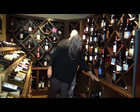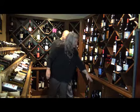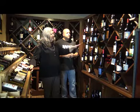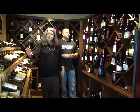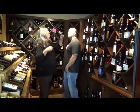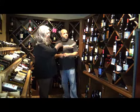And this is our equator. All the wines below this line are from south of the equator. All of them from north of this line are north of the equator. So I've got France, Italy, Germany, Austria, and Spain over here north of the equator. And then below I've got South America, Australia, New Zealand, South Africa.